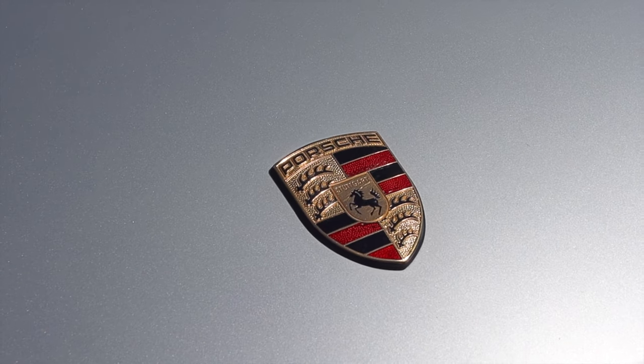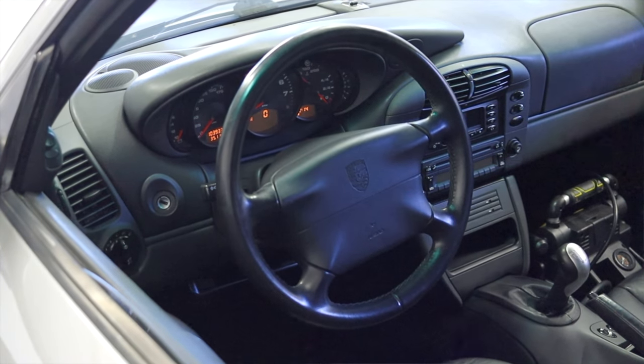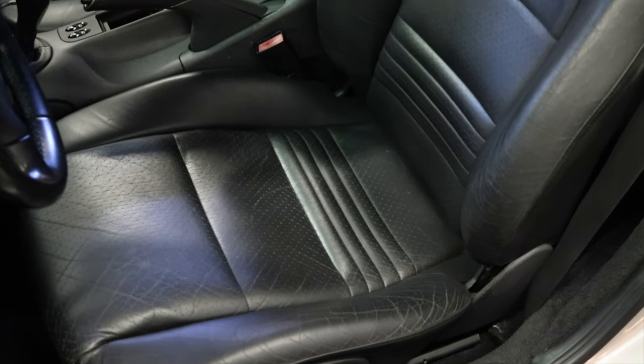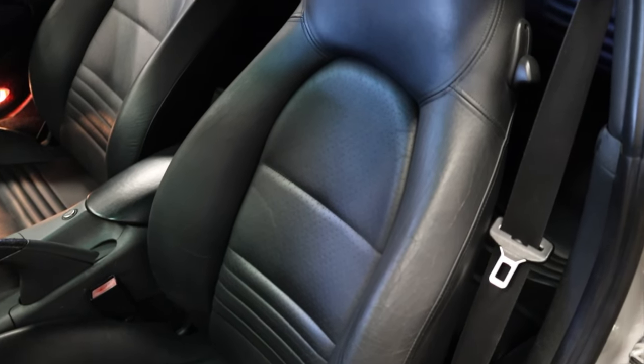But I start to understand why people don't like these. There are some quality control issues in here. There's a lot of plastic, a lot of cost-saving efforts. And I'm buying a 911. There shouldn't be cost-saving efforts in a 911. That's like trying to cut calories out of a Big Mac.